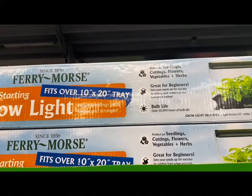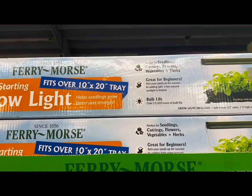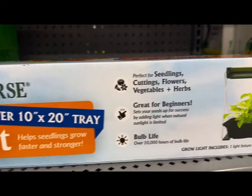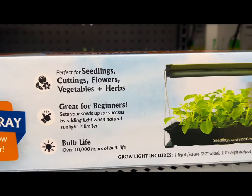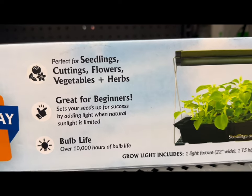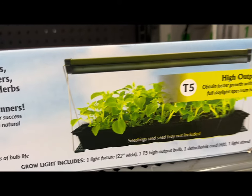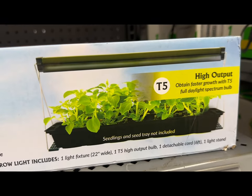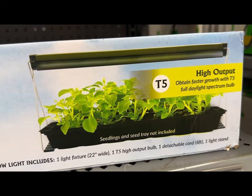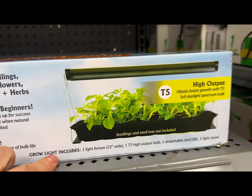Take a look at the seed starting grow lights, my fellow home gardeners, by Ferry Morse. It says it fits over a 10 by 20 tray, helps seedlings grow faster and stronger. I pulled one of the grow lights down to show you guys what the box looks like. It says it's perfect for seedlings, cuttings, flowers, vegetables, and herbs. Great for beginners. Bulb life over 10,000 hours. Grow light includes one light fixture. And here's what it looks like, which is 22 inches wide. High output bulb, one detachable cord, and one light stand. Isn't that great?